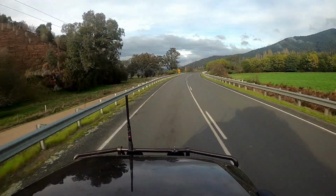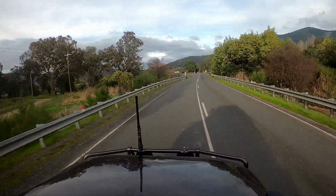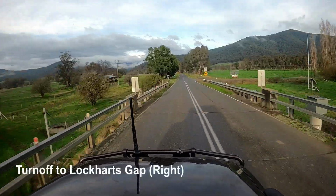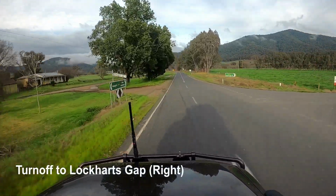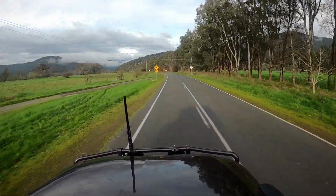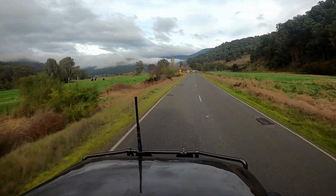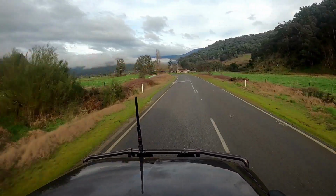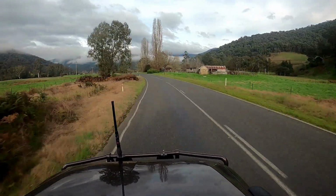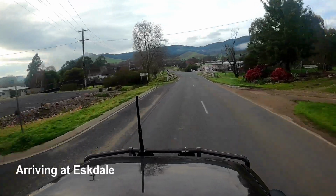Yeah, that's a little track on the left there. That is a good alternate back way up to the Dartmouth Fire Tower. I've been up through there a couple of times. And on the right hand side here, that's the turn off up to Lockhart's Gap, which is a nice drive. Popular little run through there for a lot of local motorcycle riders. And up at the top of Lockhart's Gap, there's a viewing area up there, and you can also get access onto the Eskdale Spur track, which is a good fun track to do, not terribly difficult.